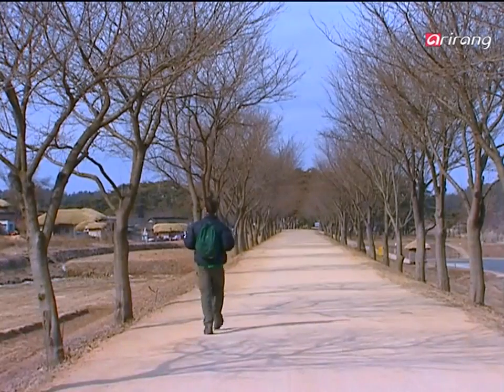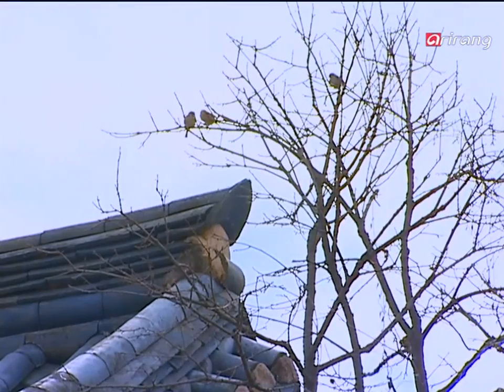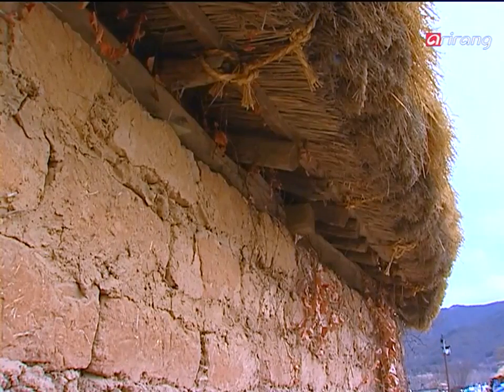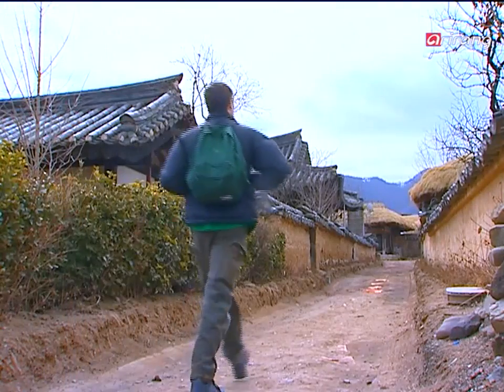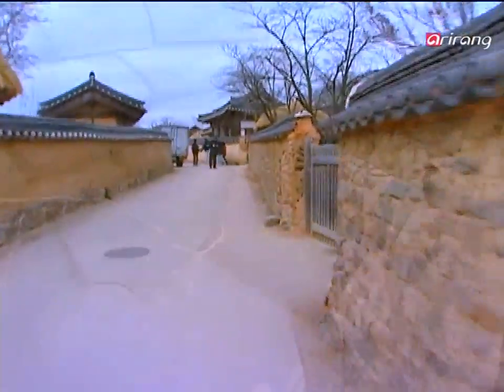If you take an unpaved road, you'll come across a village that has remained untouched by civilization. While walking on the unpaved, meandering path, you'll feel as if you were taken a century back by a time machine.